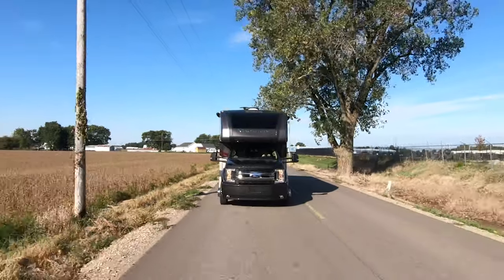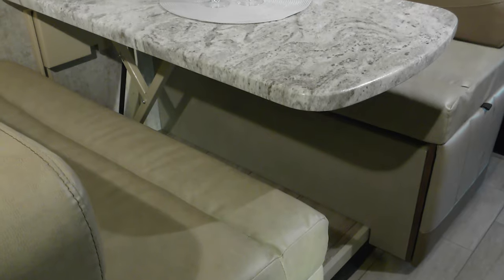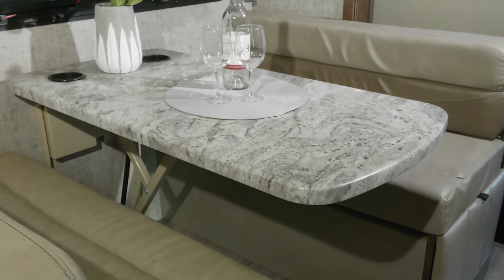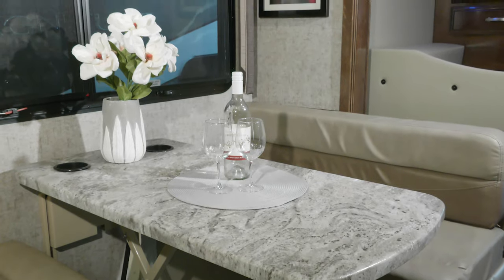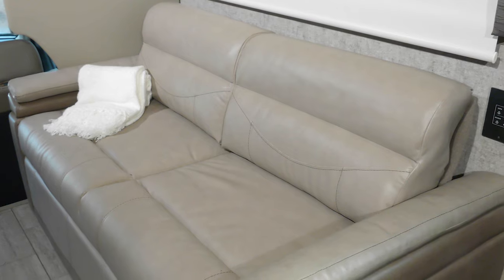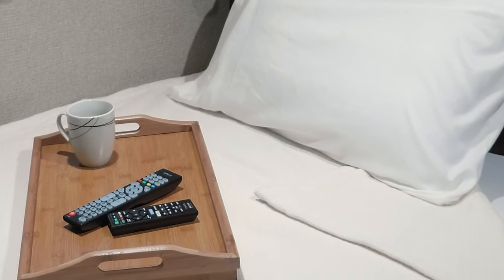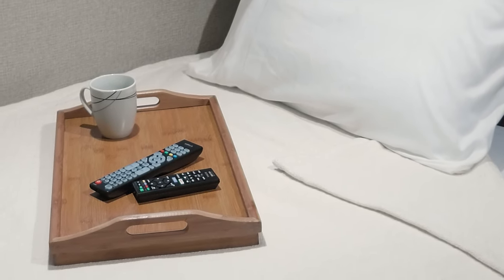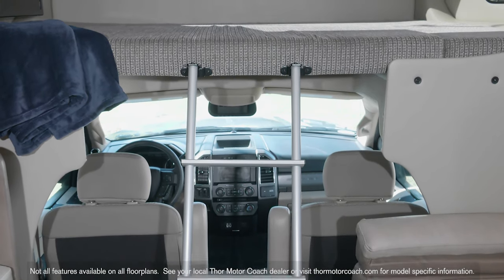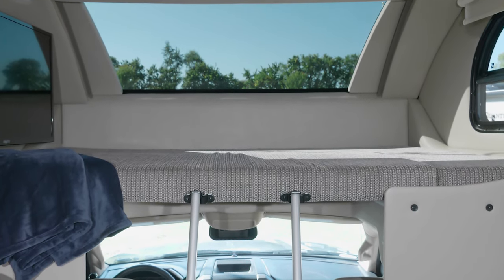Something you always want in a motorhome: room to move and live, which is why the BH35 offers you this versatile dream dinette and a comfortable sofa. Both are great places to spend the day dining, relaxing, or even sleeping, as they easily convert into beds. You'll find room for everyone here. Look at this large over-the-cab bunk with powered Skyview shade.